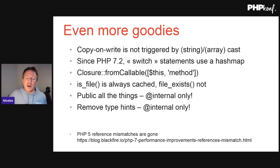About callables, that's something I also measured and that is significant in loops. If you have a callable, you can describe the callable as an array: this, comma, method. If you call this method a lot of times in a loop, it's better to turn it into a closure before and outside the loop. To do that, you call Closure::fromCallable and you pass it this structure. You will get a closure object as a result, and calling this closure object is faster than calling this array as a callable. That's something we use in a few tight loops in Symfony, where we need to call callables very fast.